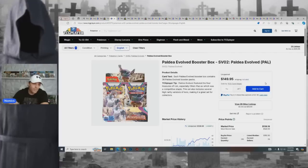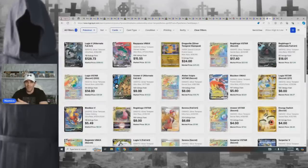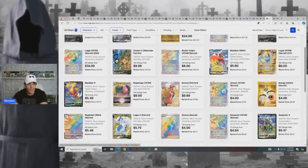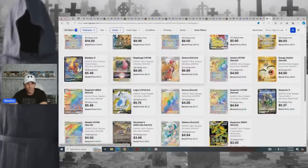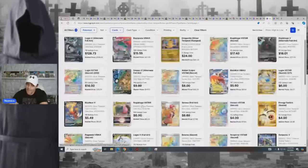Now, we could argue that Paldea Evolved is stronger than Silver Tempest, right? Oh, this is Astral Radiance, my bad. Hold on. Just gave you a peek into what I'm going to talk about next. But Lugia V, right? Super strong alt art. You got the Rayquaza VMAX, you got some cool rainbow rares, you got Unown and the Regidrago alt arts, right? You got a pretty strong trainer gallery with the Blaziken VMAX and V, you got some waifu action, you got the black and gold Rayquaza Superior. It's a pretty strong set.